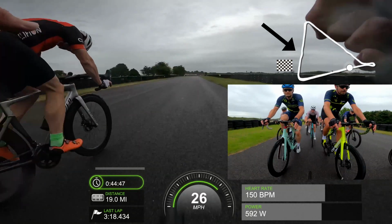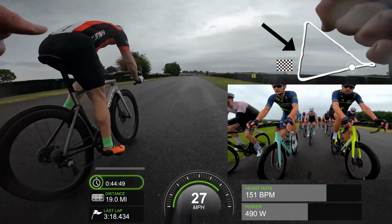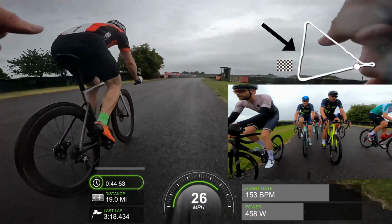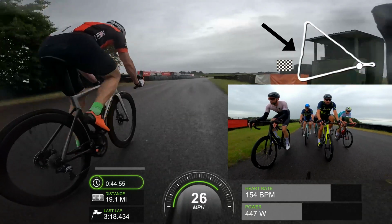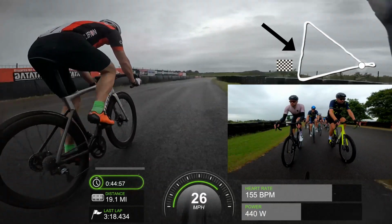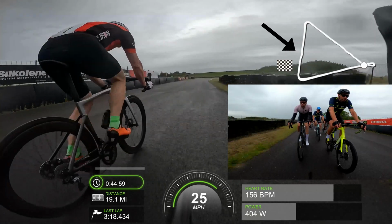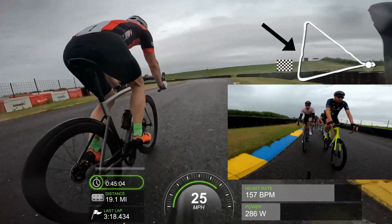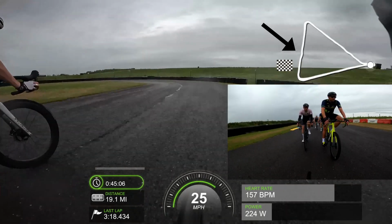So I'm happy to see this guy come around me. If anything, he gives me a little bit of shelter from the cross tail. But I do put a bit of a surge in because I want to get on his wheel and maintain my position, because this is the last lap. There are 2 more corners before the finish and a couple of chicanes. Every position counts. And when he comes past me, if I surge and get on his wheel, you look strong.